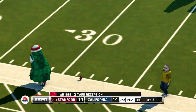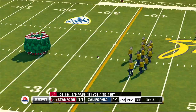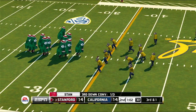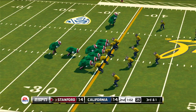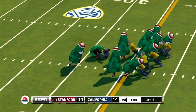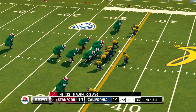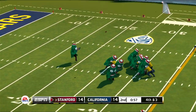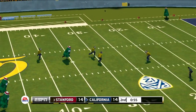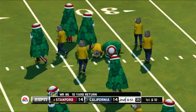Fourth down, and he steps out of bounds around the 34-yard line. Golden Bears use their second timeout. Good solid defense there to force them into a fourth down situation. It's away and it's a booming punt. He gets out to about the 32-yard line.